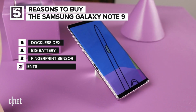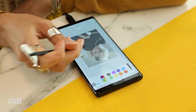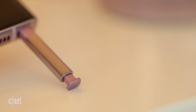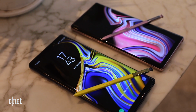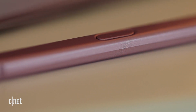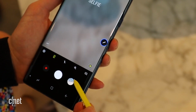Coming in at number 2 is the S Pen improvements. The new S Pen can act as a remote in lots of different ways. Clicking the button can call up an app like the camera. Once you're in an app, you can click the button again to activate a function, like taking a picture or changing which camera is active. The S Pen's button is remappable too. You get to decide what it launches. Samsung is also putting out an SDK so that other app makers can build their own S Pen actions.